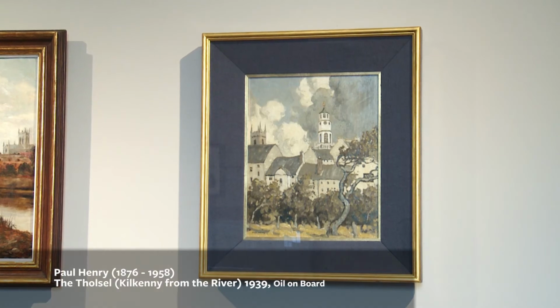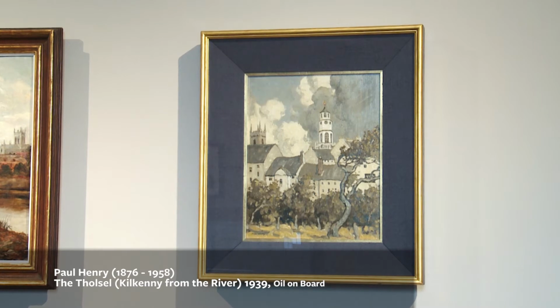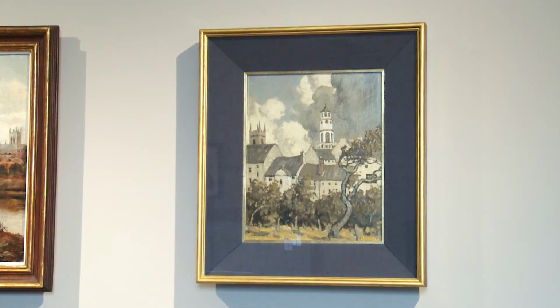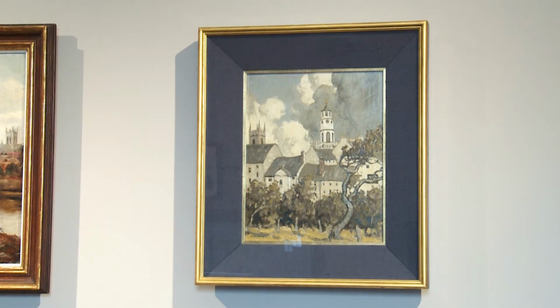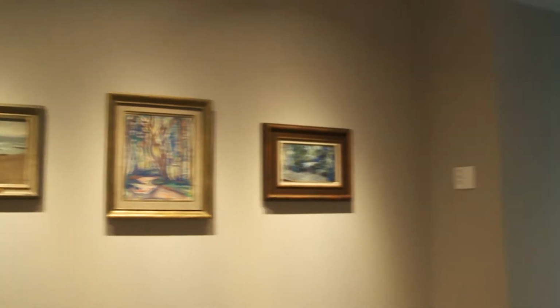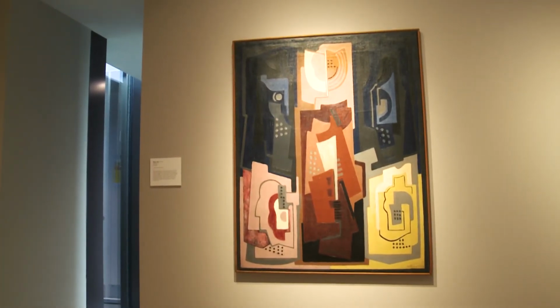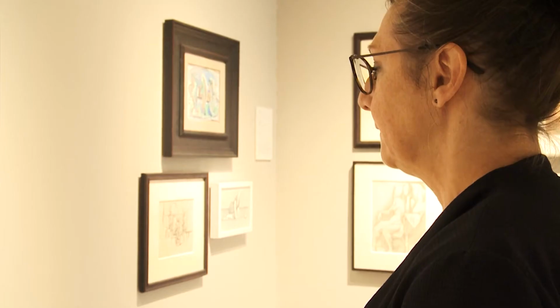This painting, a rare example of an urban landscape by Henry, formed an important addition to the collection and now aptly sits opposite the Tholsel in Kilkenny, on which the painting is based. Here is a salon hang of works by celebrated Irish artist Mainie Jellett, which show the range of her practice juxtaposed with work by Evie Hone and contemporary artist Aideen Barry.